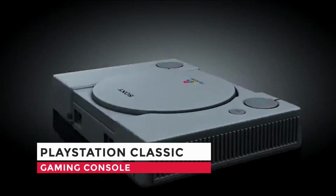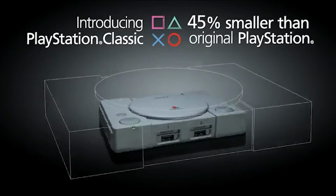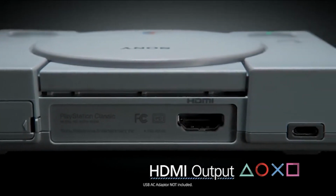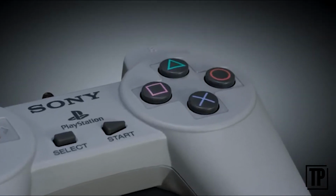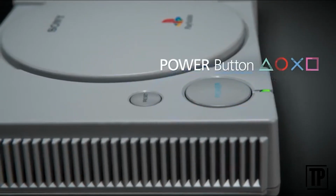PlayStation Classic. Do you have PlayStation fans in your family? Then this is a perfect gift for a great nostalgia moment, and you can play some games too. You will get 20 games on the console, games like Grand Theft Auto, Battle Arena Toshinden, Final Fantasy VII, and much more.